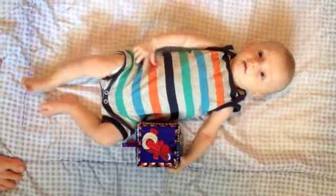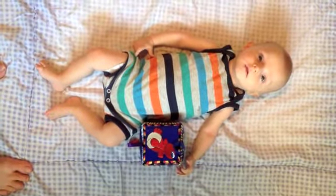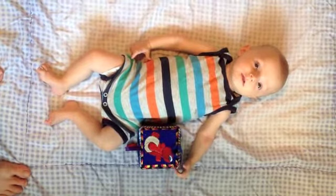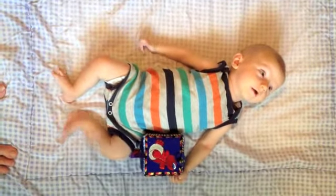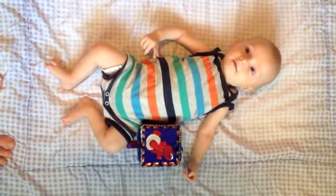Okay, so this is stage 1. Mr. Mason has slept 11 hours. He's had a feed. He looks very scared that I'm talking. He's had a feed, had a nice big feed. He's got a clean nappy on, and now he's up to his playtime.